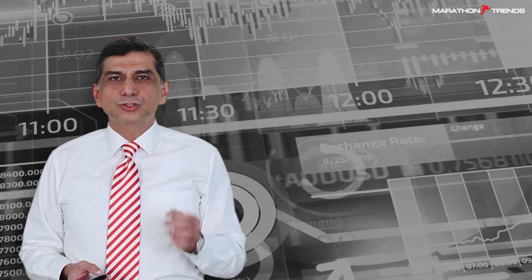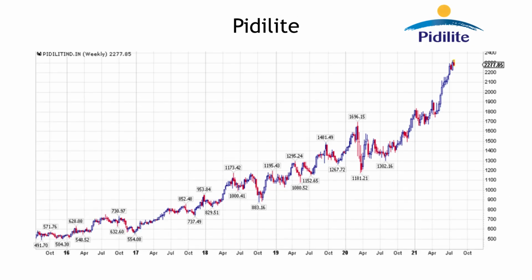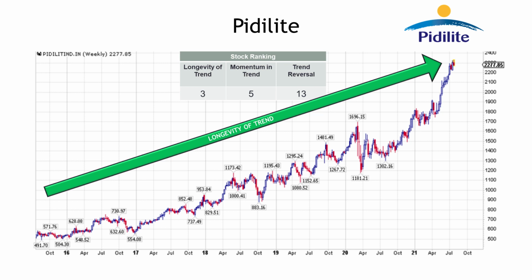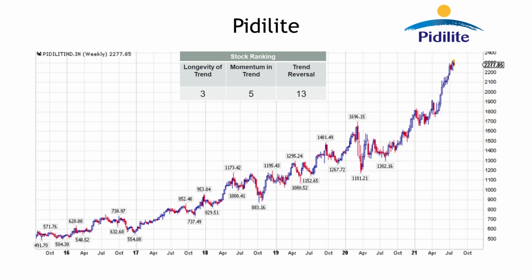And to finally show you another stock which has been in our portfolio since the beginning, Pidilite. Longevity of trend, you can see, fantastic. And mind you, in this you have demonetization, you have GST, and you have the COVID fall. And still these stocks have gone on to create new highs and create wealth for you. Momentum post-COVID, fantastic. And the risk point is very low. So this essentially is the framework of the work we do.